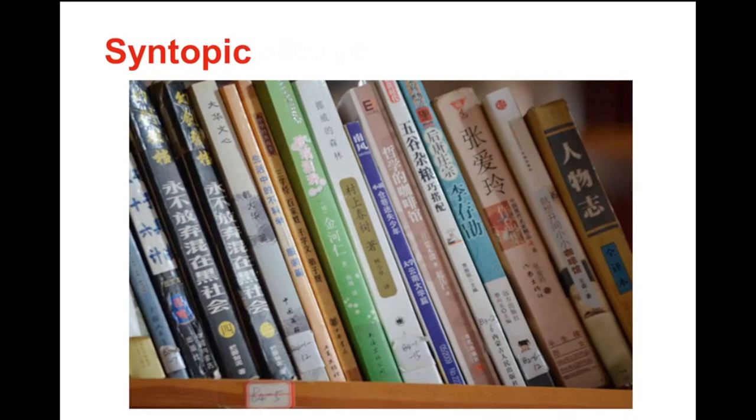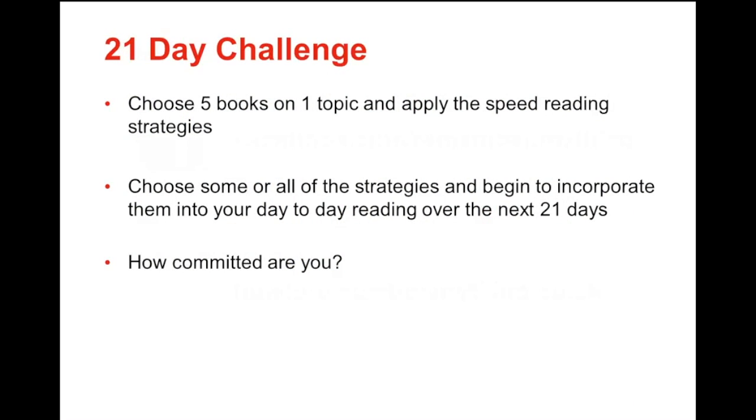So the challenge is, I would ask you to do some syntopic reading. And what that means is take a subject and get lots of books on that one subject. The challenge is choose either 5 books or maybe 10 books on that one topic and apply all 7 speed reading strategies. And on top of that, take maybe just one technique and see where you can apply it in your day-to-day. You mentioned emails before. So you might want to preview that in a different way, or you might want to use some guiding. Pick up one technique that you can start to apply, and do that over a 21-day period.